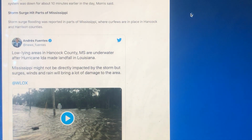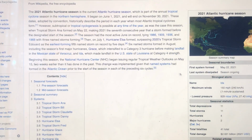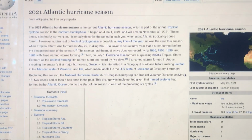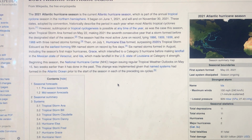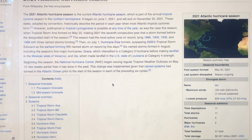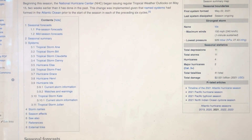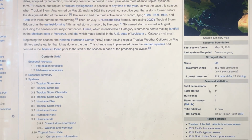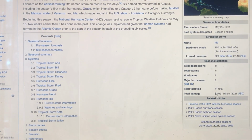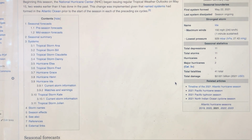But again, as you saw, devastating images, videos, and damages from Ida in Louisiana, Mississippi, those areas. This year's hurricane season, especially now, has caused devastating amounts of damage. Fatalities, I'm sure, are going to go much, much higher after Ida. We've had 11 named storms, 4 hurricanes, 2 major hurricanes. I don't know why the total fatalities are down to 41. It should be 61, and the damage total should be rising a lot.